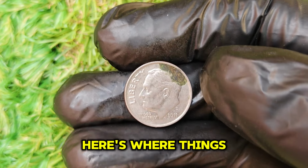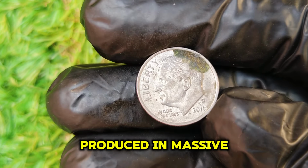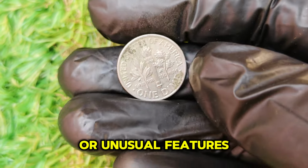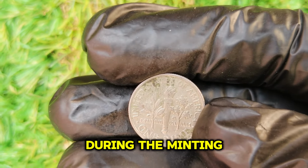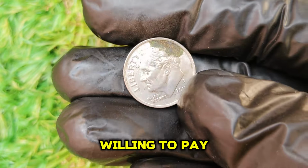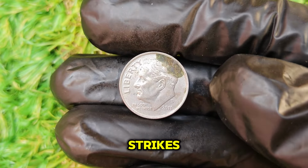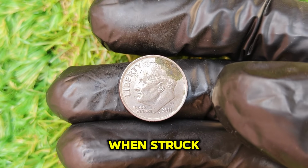Now, here's where things get interesting. Although the 2011 D Roosevelt dime was produced in massive quantities, over 1.6 billion pieces, certain examples have shown striking errors or unusual features that drastically increase their value. Errors can happen during the minting process, and sometimes these mistakes create coins that collectors are willing to pay thousands of dollars for. One of the rarest varieties of the 2011 D dime includes off-center strikes, where the design is misaligned because the coin wasn't perfectly centered when struck.